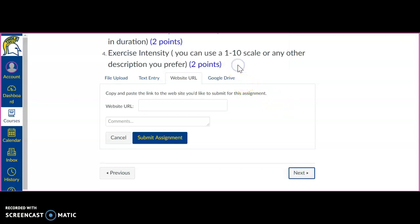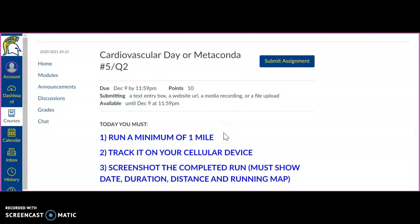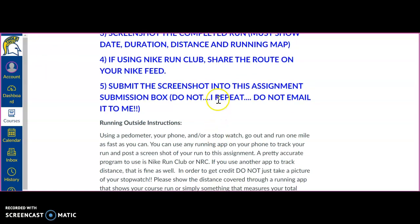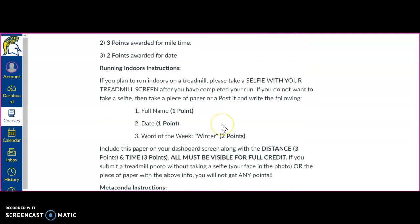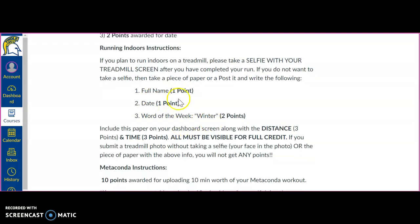And then the next assignments are going to be for Wednesday/Thursday. So you have your cardiovascular or Metaconda workout. And same thing as always, outdoor running. Follow these instructions. Make sure that you have these following items included when you submit your screenshot. And then if you're running indoors, you're just going to make sure that I see the treadmill screen that has the distance and the time, and put a post-it with your name, date, and the word of the week, which is winter. You get 10 points for all of that.